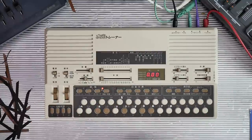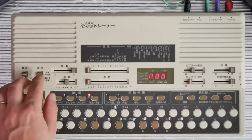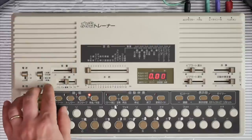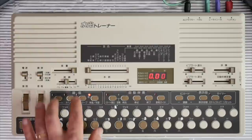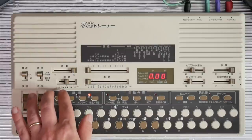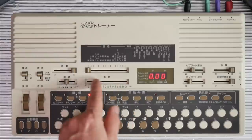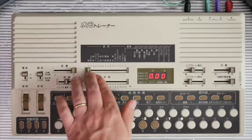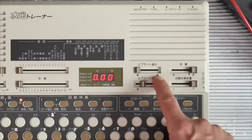Let's have a look at the functions. Here's the on-off button. And this enables us to switch between Western tuning and just intonation, which is the Japanese tuning. This is just the volume control, and here we can adjust the pitch in quarter and half steps. This is for transposing up to an octave, and this is the sound selector. This sets the speed of a repetitive effect that is apparently very common in Japanese traditional music.